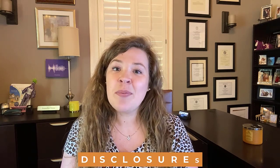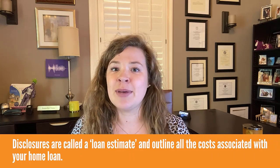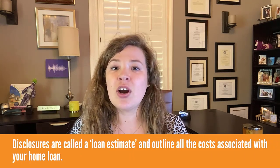Once we have given you the initial information, we will send you paperwork that's called disclosures, which is the next step. Step number 4, disclosures. You will receive a set of disclosures. The disclosures are called a loan estimate and will include all of your costs of the loan. The loan estimate is a 3-page disclosure that details the costs associated with the mortgage loan.